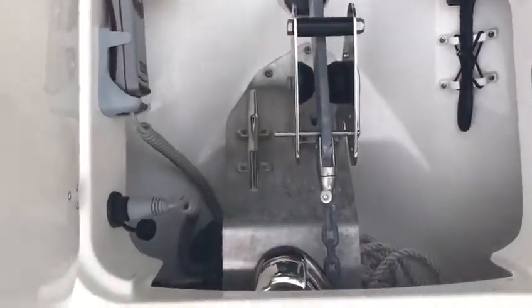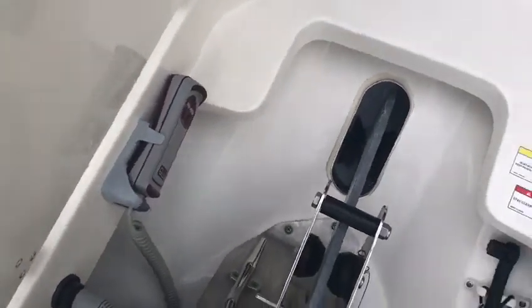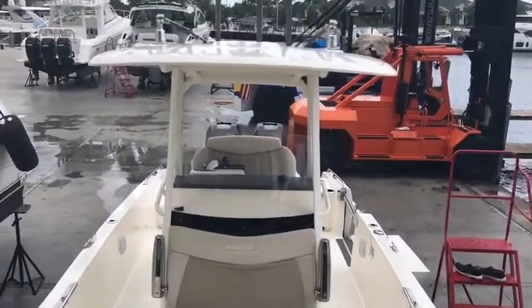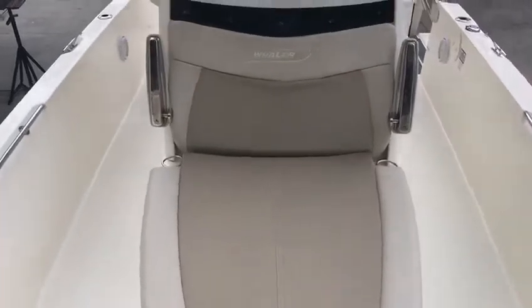At the bow, you have a nice big fully enclosed windlass with a remote control here, or you can do it from the helm. Notice more drink holders, the big walk around sides, fiberglass T-top hardtop. And then this really awesome lounger.